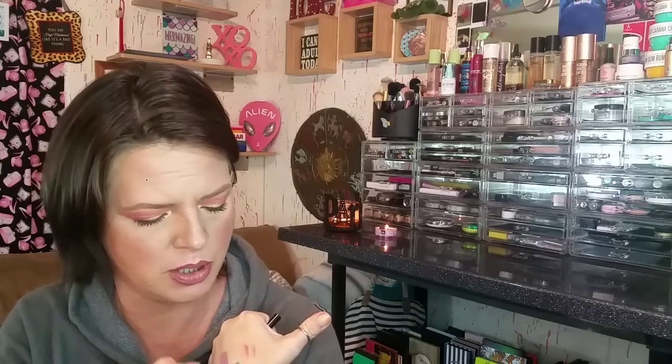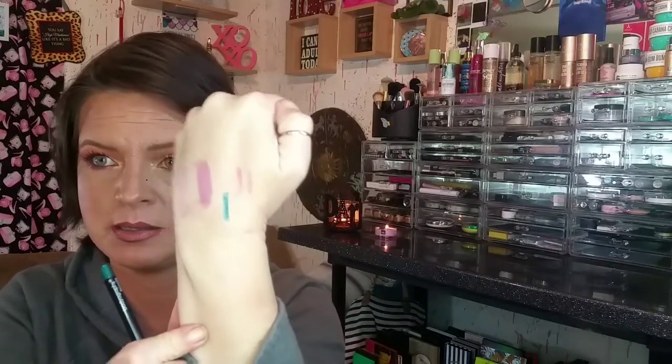So it's a pretty bluish green color. And that is what that eyeliner looks like. It does say lip liner, but it is not.